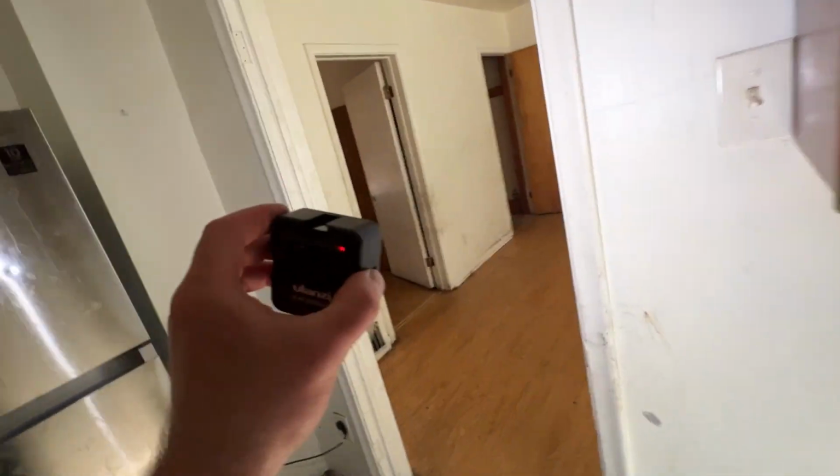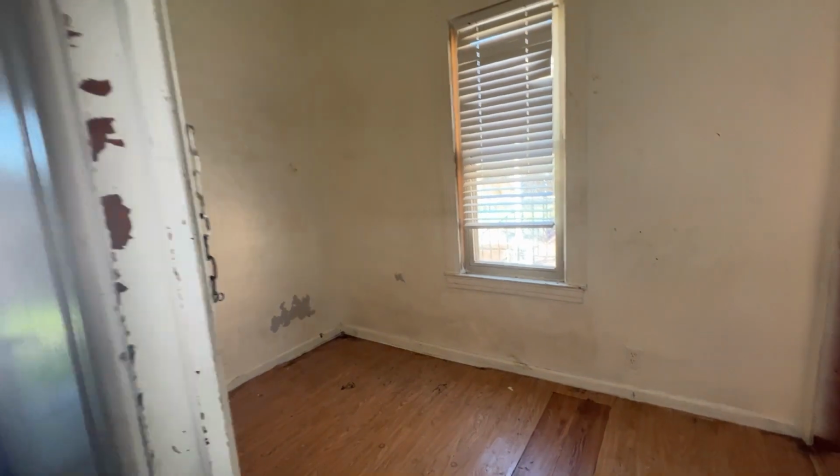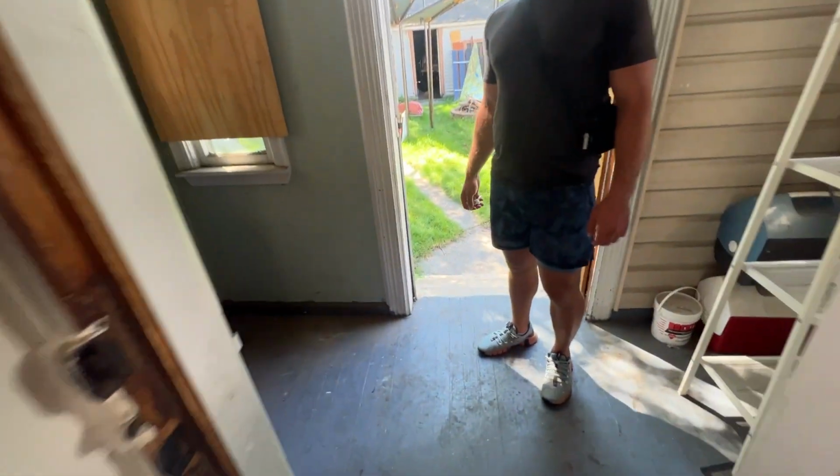So here's one bedroom. This is the second bedroom. So this almost a bedroom thing is gonna be the third bedroom. So that's not that bad. This could be like an office or bonus room, or call it a bedroom if you want, but it would be like a kid's room at best.